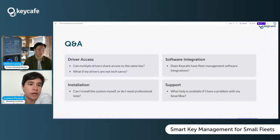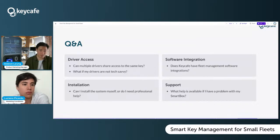So first of all, for driver access, can multiple drivers share access to the same key? Yeah, so like I mentioned earlier, our system is really flexible. It ultimately depends on how you want to set up your permissions and your schedules, but absolutely multiple drivers can share access to the same keys. There are two examples that I would give. One is if you have drivers who just get full 24/7 access to a vehicle's key, and it's up to them to schedule among themselves, or maybe you have an external calendar where certain drivers will drive on certain days and they manage that themselves.